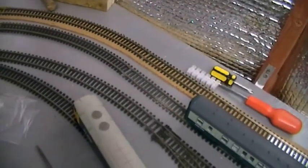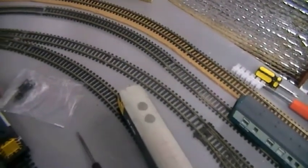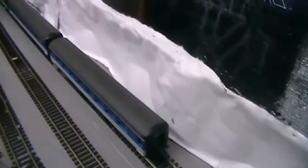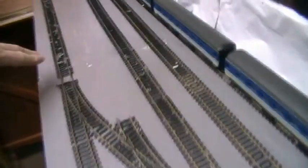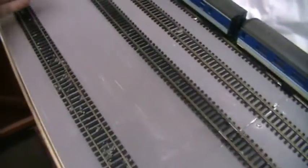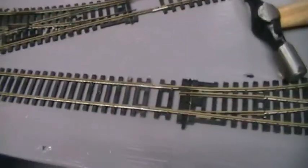So I'm happy with the length of the sidings. Just put that back down there. So I'll have 1, 2, 3 for coaching stock to sit in, and this also will be a head shunt. I probably will end up shorting it down and having the fuel tank just further along, and then the locos can run off into here.